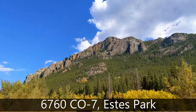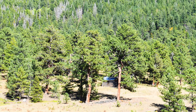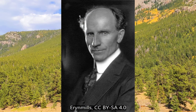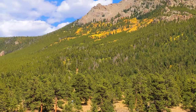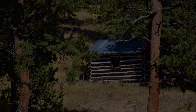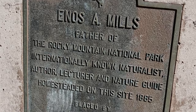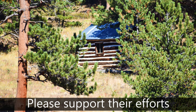Just below Twin Sisters Peak East, you can find Enos Mills' cabin peeking out from the woods. Enos Mills is best known for being the father of Rocky Mountain National Park. After hearing John Muir speak, he was inspired to educate the public and Congress of the importance of setting aside large land areas for preservation of scenery and wildlife. Enos Mills' cabin was homesteaded in 1885 and is now a museum that was placed on the National Register of Historic Places in 1973. It is still owned and operated by Enos's descendants and is open year-round by appointment.